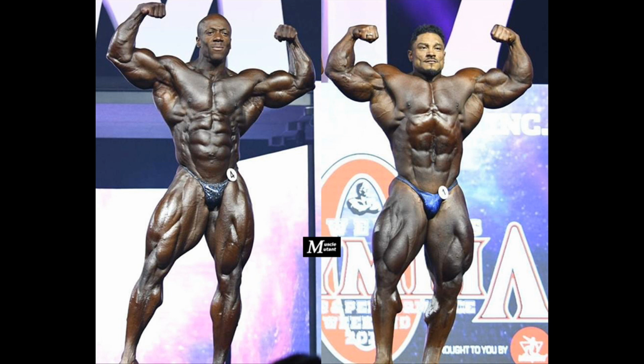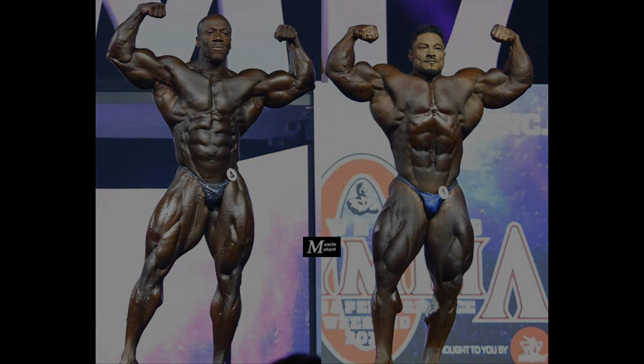In the front double biceps, Roelly has the more massive arms and the wider lats, which form the wider V-taper. But this is not Phil against Roelly. So Shawn's midsection is also tight and even more ripped than that of Roelly. But all in all, and in spite of Shawn's conditioning, Roelly would still win this pose.